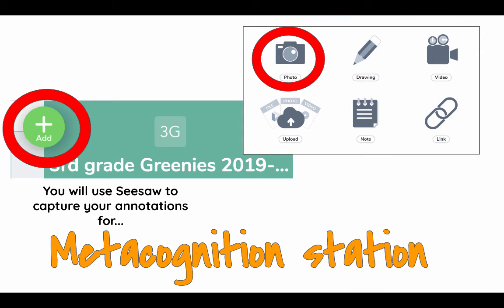And so, to do the metacognition station remotely, you would need to use Seesaw to capture your annotations. You can do metacognition with absolutely any text, whether it be a fun fiction text that you're enjoying or a nonfiction text. You can do it with poetry, anything that you read.